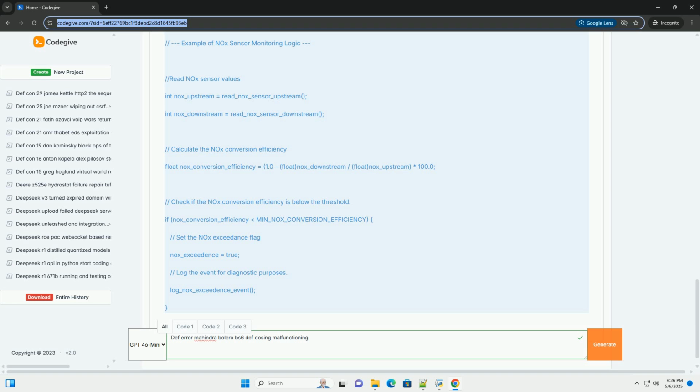DEF quality test. Refractometer: use a refractometer to measure the urea concentration of the DEF fluid. The ideal concentration is 32.5%. If the concentration is outside the acceptable range, the DEF fluid may be contaminated.